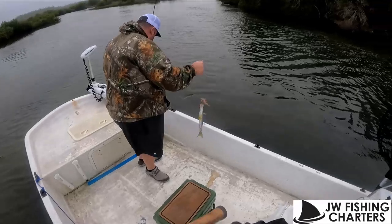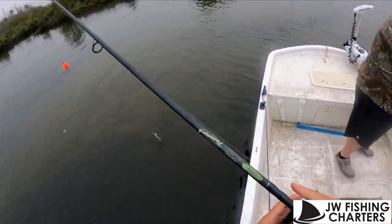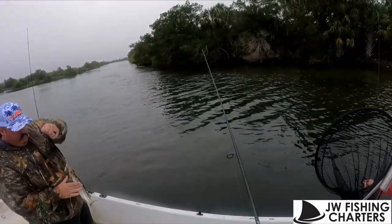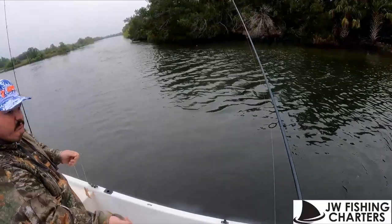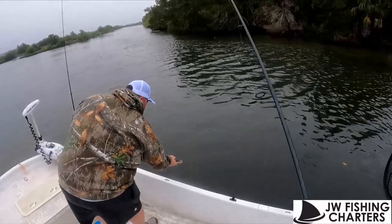All right. Well, there's the skunk off of me. Come on, little buddy. All right. Here's your cork. Just give that a pop once in a while. Oh, it's getting hit already. All right, he's got a snook.